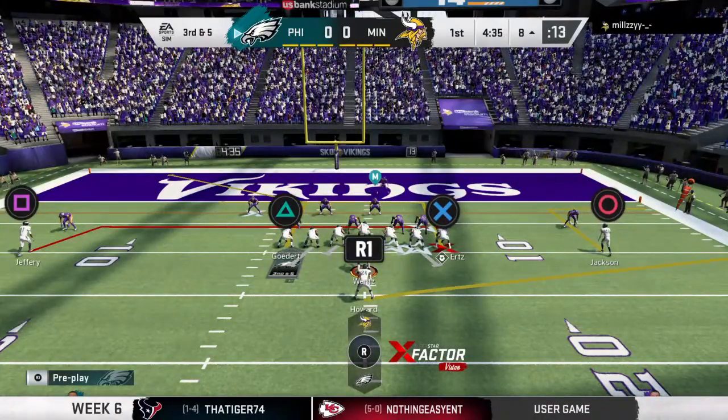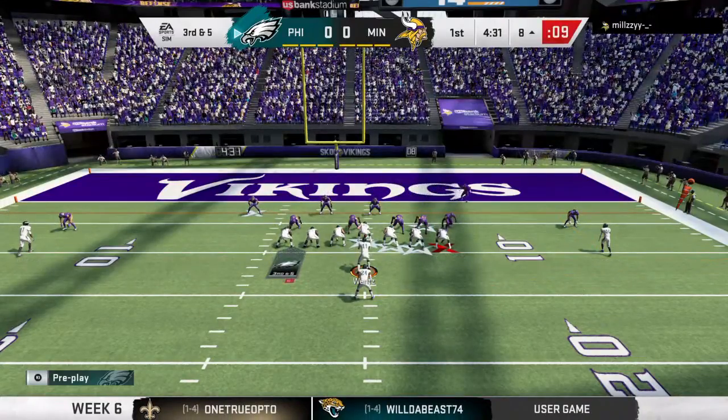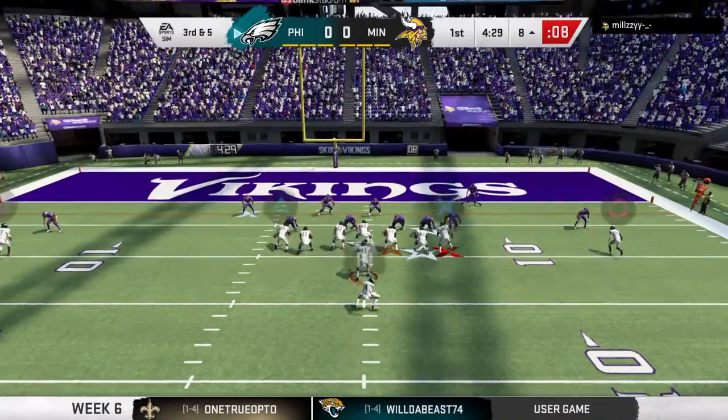Too little. Hey, one set. Check line 54. Line 54. Yeah, let's get a sack lunch.